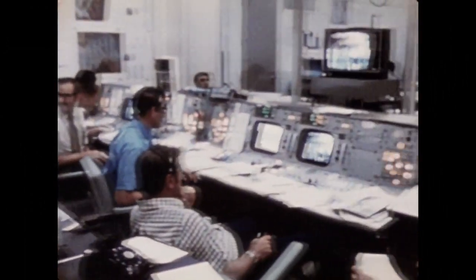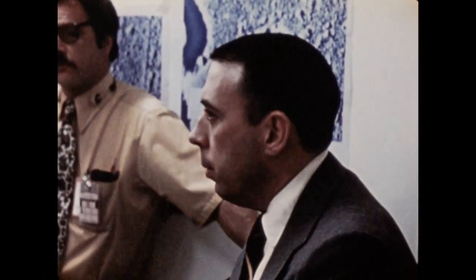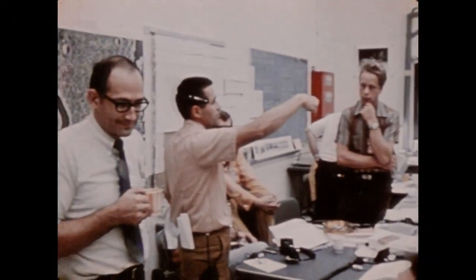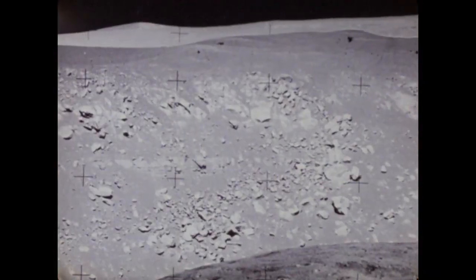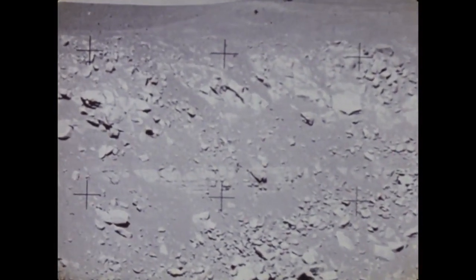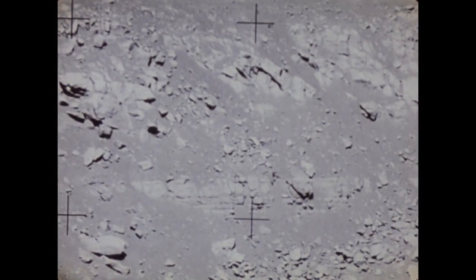But now it was time to leave the core tubes to be picked up later and head west-northwest to the rim of Hadley Rill. And look at that rill. How about that? I can see maybe 10 very well-defined layers within that unit.